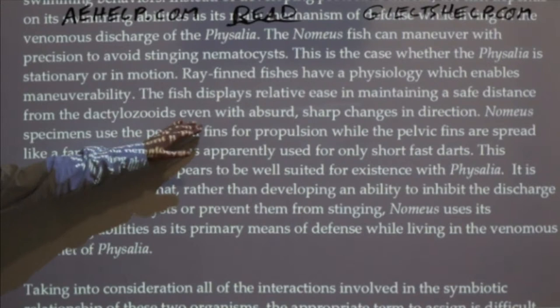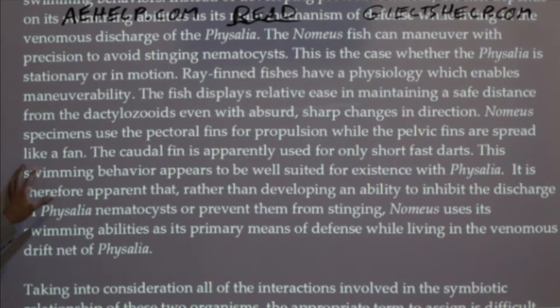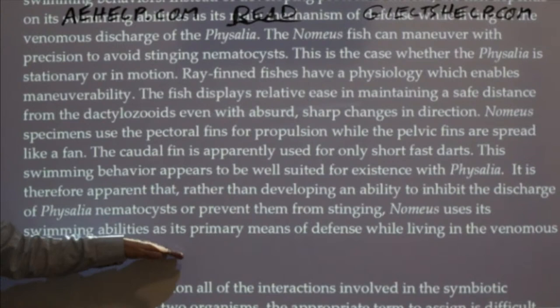Nummius specimens use the pectoral fins for the propulsion, while pelvic fins are spread like a fan. The caudal fin is apparently used for only short, fast darts. This swimming behavior appears to be well suited for existence with Physalia. It is therefore apparent that rather than developing an ability to inhibit the discharge of Physalia nematocysts or prevent them from stinging, Nummius uses its swimming abilities as its primary means of defense while living in the venomous drift net of Physalia.